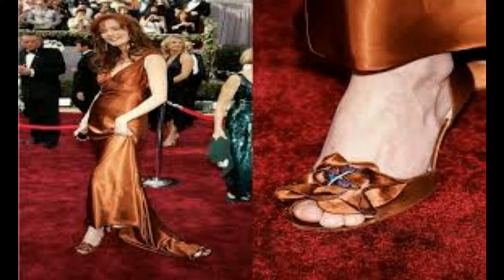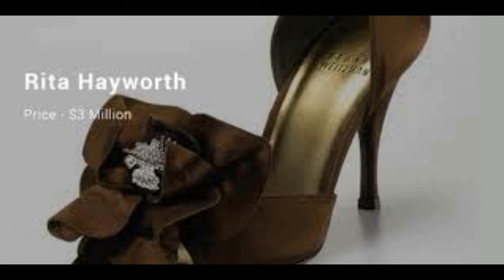Stuart Weitzman Rita Hayworth Heels. OliverRiley's.com claims that Stuart Weitzman created the Rita Hayworth heels because he found her inspirational and that the American actress and dancer was the perfect person to make a pair of shoes about. The chocolate brown colored peep toe shoes, which unveil a beautiful satin flower, cost a cool $3 million.